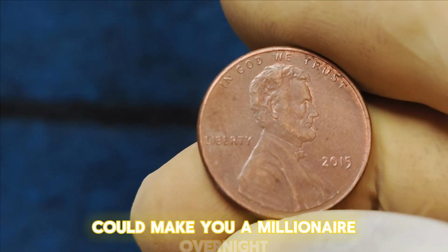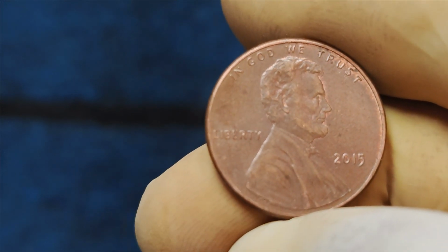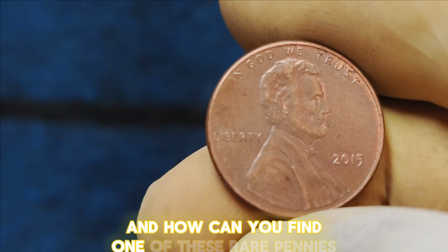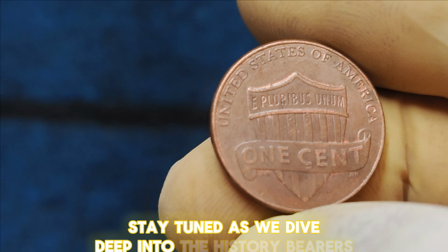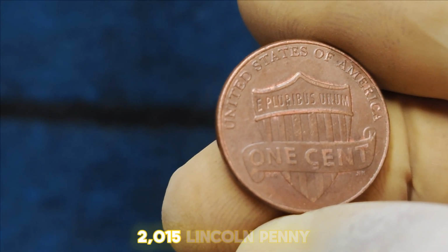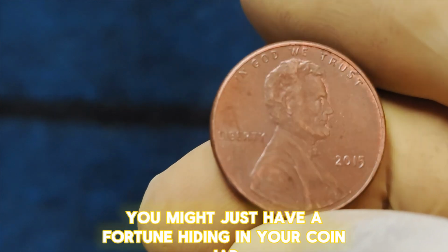Could make you a millionaire overnight. But what makes this coin so rare? Why is it worth such a staggering amount? And how can you find one of these rare pennies in your own pocket change? Stay tuned as we dive deep into the history, errors, and market demand of this ultra-rare 2015 Lincoln penny. You might just have a fortune hiding in your coin jar.